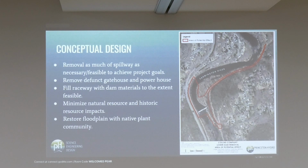The tenets of the concept design are to remove as much spillway as possible and feasible to achieve the project goals of fish passage, to remove the defunct gatehouse and powerhouse, to fill the raceway with dam materials to the extent feasible, and minimize the natural resource and historic resource impacts of the site. And to restore the floodplain with native plant community and plant some native plants along the now exposed floodplain.